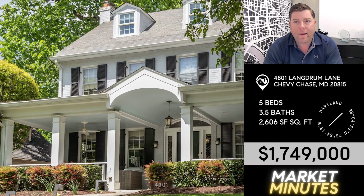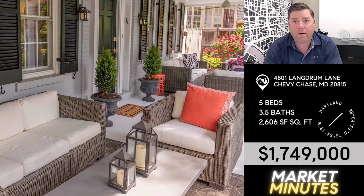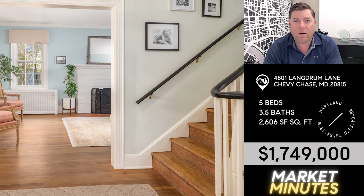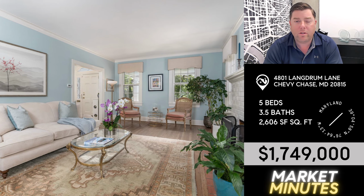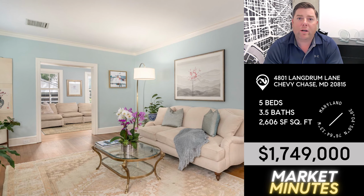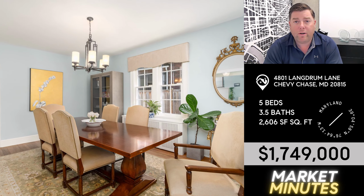You are immediately met with this huge wraparound porch, which is really big enough for entertaining. You have this gracious foyer when you walk in, and the living room is a generous size with this cozy fireplace. Working our way around the main level, we come to a kitchen that is of average size, but some updates have been made, and a nice size dining room here, which I really like, again, for entertaining.